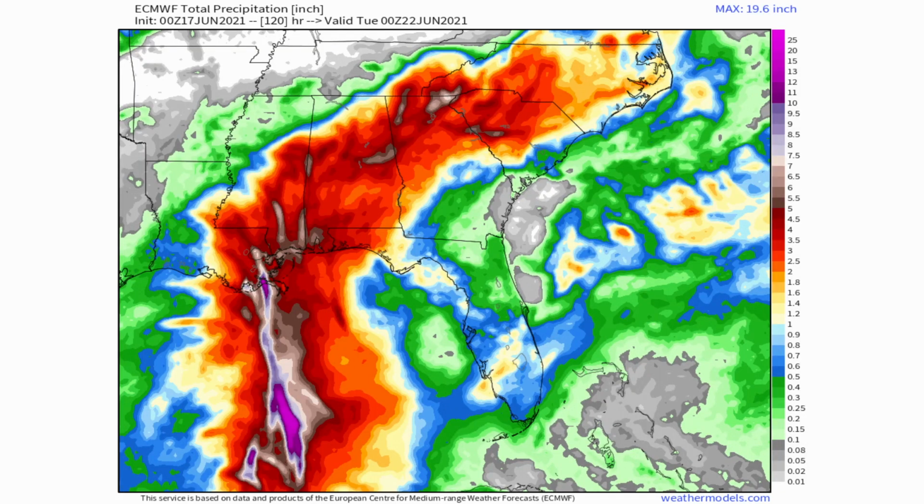And now starting to talk about the rainfall. This is probably going to be one of the bigger issues with this event, and we're going to look at two different models and two different outcomes to what could happen. So in the reds, in that red color, that's what we're dealing with, 2 to 5 inches of rain. And then in the brown and the white and even up near those purplish colors, that's where we're dealing with 5 to even 10 or more inches of rainfall.